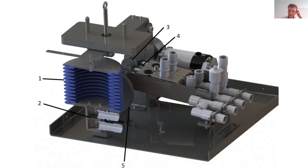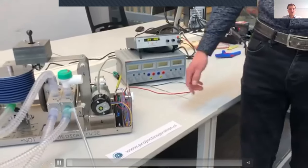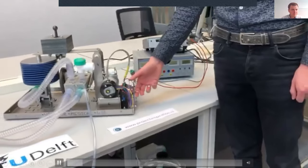So here you see the simplified design without casing. You see the valves and the main bellow. And then all we have to do is turn it on and off.